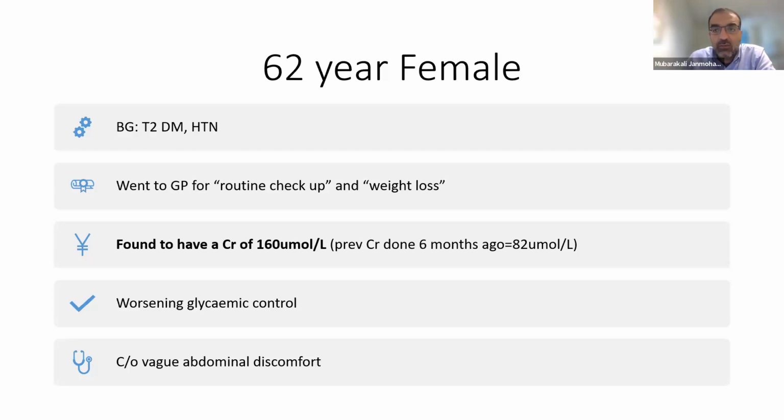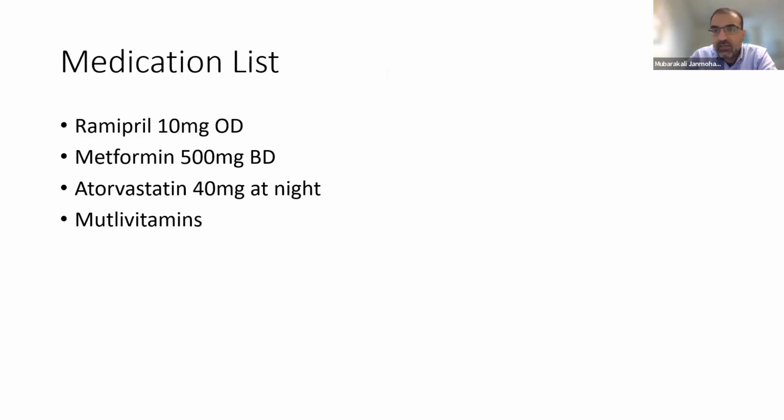But taking forward from there, her glycemic control had slightly worsened. Her HbA1c was around 65 millimole per mole. And just before she went to her family doctor for the checkup, she was complaining of very vague abdominal symptoms. These are the medications that she's normally on: ramipril, metformin, atorvastatin, and multivitamins.